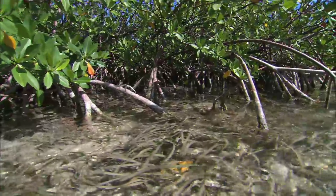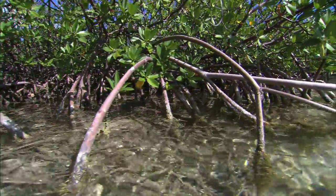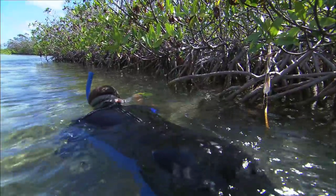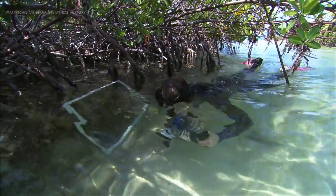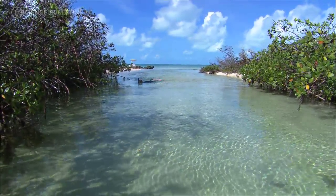Mangroves are a really important part of a lot of tropical coastal ecosystems. A lot of organisms have nursery grounds in mangroves, so you'll see a lot of little things swimming in between the prop roots. A lot of big things also live in mangrove roots. It's an important part of the fishery in many areas.